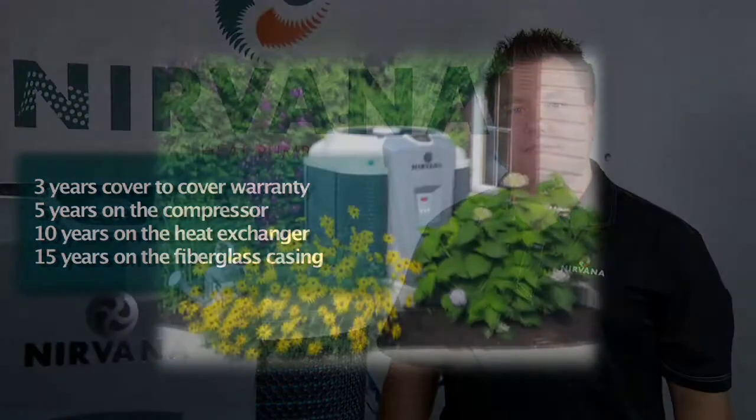Nirvana heat pumps have a 3-year parts and labor cover-to-cover warranty. Furthermore, the compressor has a 5-year warranty. The titanium heat exchanger has a 10-year warranty, and the unique fiberglass casing has a 15-year warranty.